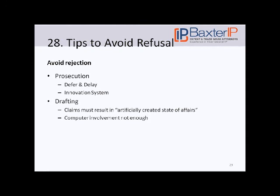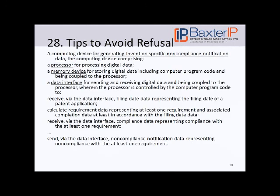When it comes to drafting, you should draft your claims so that they result in something. So if you get stuck in an argument with the examiner, you can say, this is what pops out of my claim, that's the artificially created state of affairs. Realize that computer implementation is not enough. Okay, so here's a sample claim, if you can read it, which I propose for the invention pathways case. So what I've done is I've tech washed it. Of course, I've said that this isn't necessary, but we've seen that examiners, when they see a method claim, they're quite trigger happy in rejecting that.